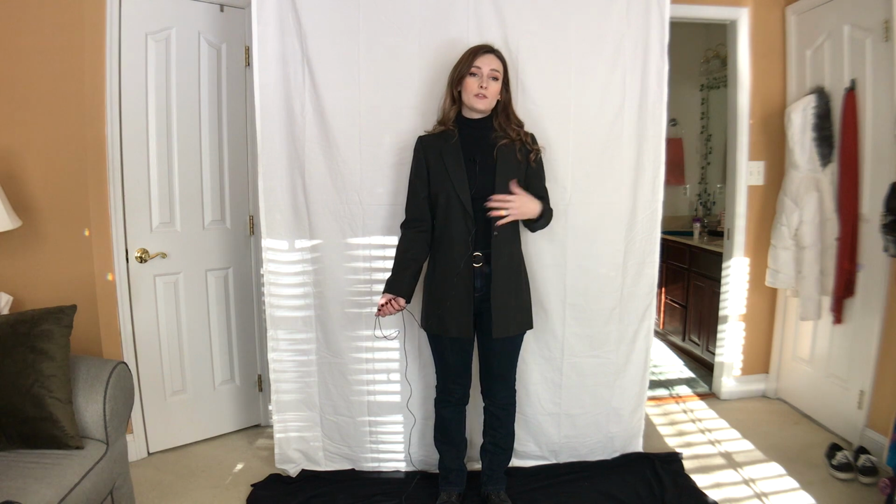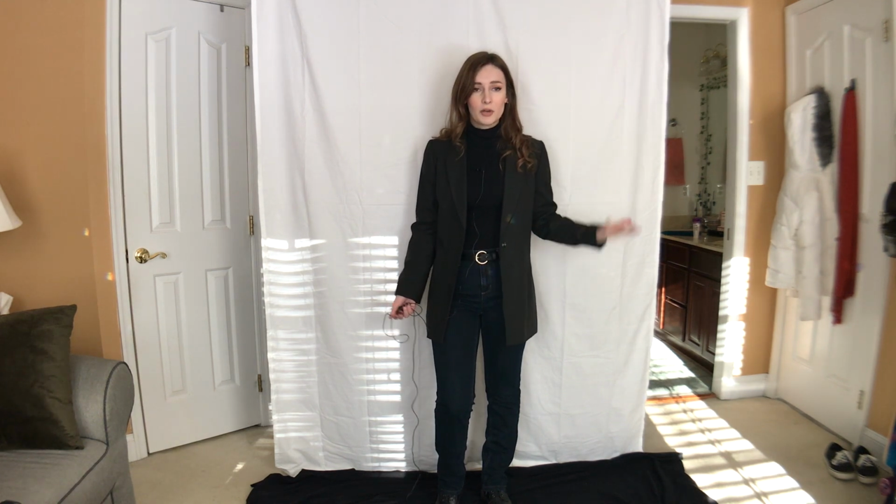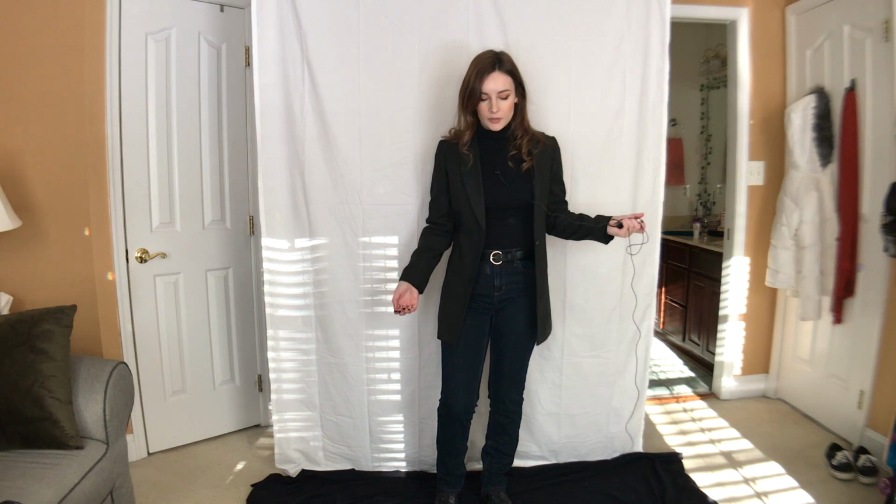I do have another slightly oversized blazer that's like a brown houndstooth, so I could try that in the future as well. Maybe try different tops underneath because I would get bored just only wearing my black turtleneck with these pants. That's not enough combinations for me personally. Okay, cool. Yeah, let's move on to the next one.